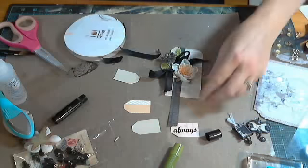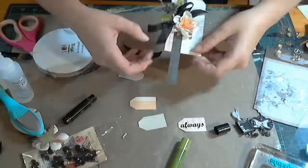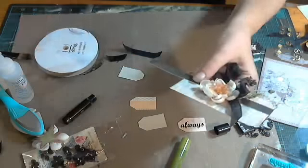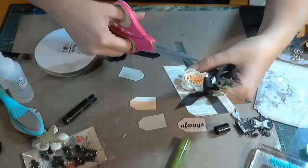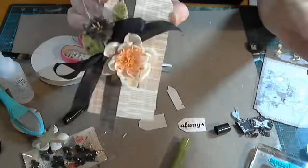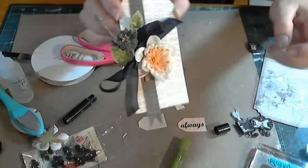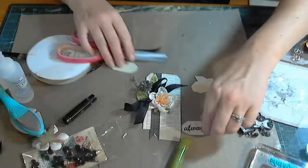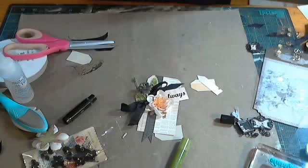Okay, so far so good. And I can just kind of trim off the bottom of this little paper guy here. And like I said, I'm just going to do kind of like a little banner. Just like that. Can you see? Yeah. So, good. All right. And then we can tuck in our little tag coming up here.